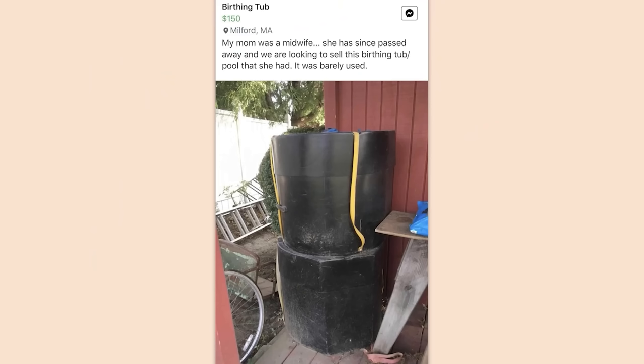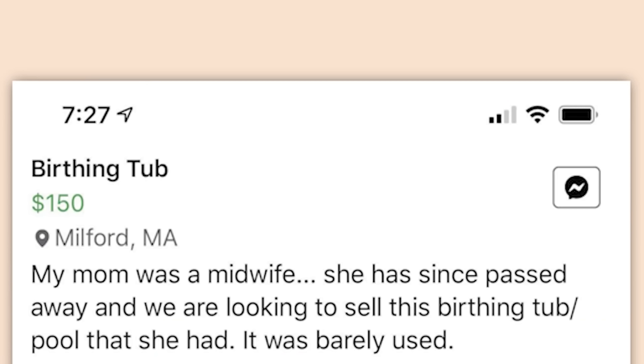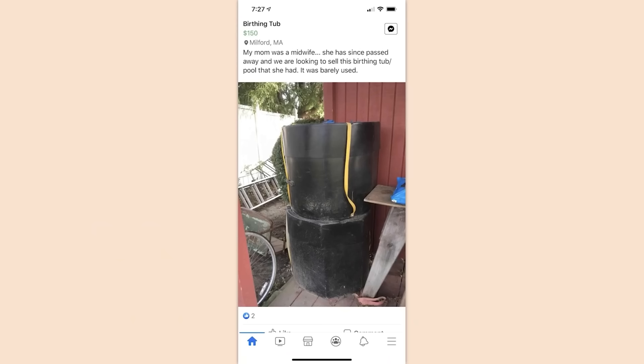Birthing tub. My mum was a midwife. She has since passed away, and we are looking to sell this birthing tub pool that she had. It was barely used. Okay, first, I'm sorry for your loss. Secondly, $150? That's a bloody good deal. I did it. I said it.